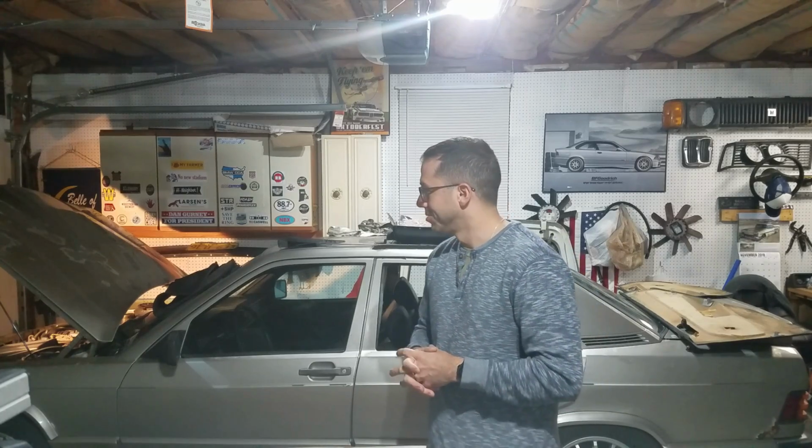But I'm going to show you some of the uglier parts of this car, from some of the other rust I didn't show you last time to some of the things missing in the engine bay that I'm still trying to track down, because it turns out, even though a lot of the big stuff was here, there are some little parts that are still, not end of the world stuff, but really hard to find. So I'm going to grab that camera. We'll take a walk around the 16 valve.